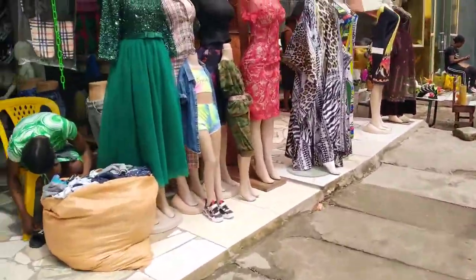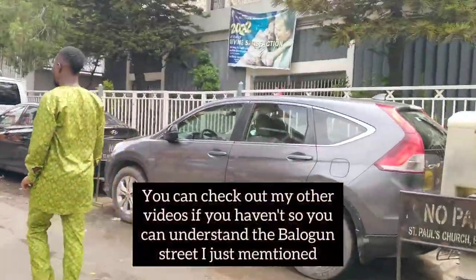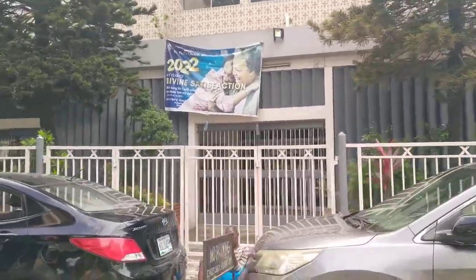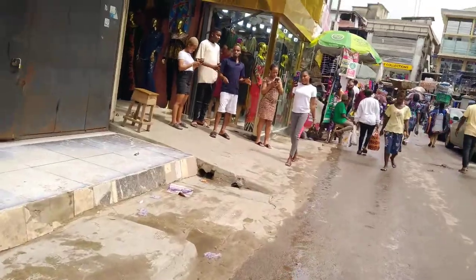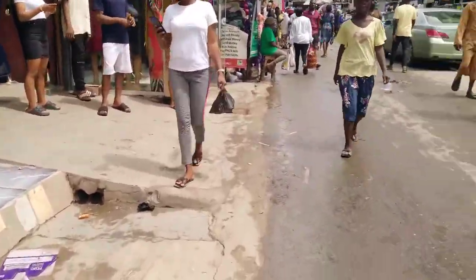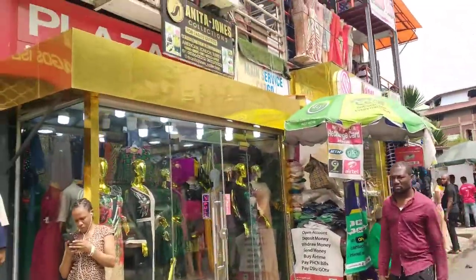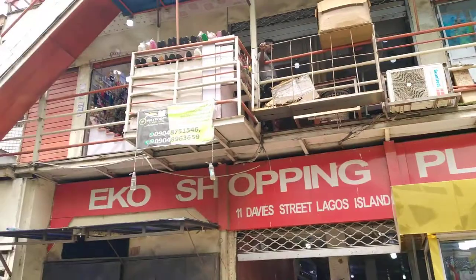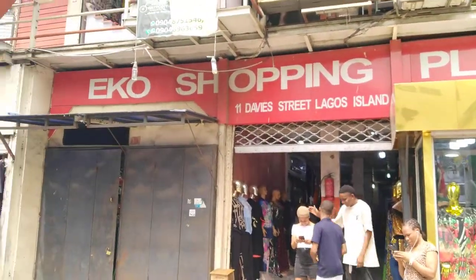It's the first street after Balogun Street. You guys remember Balogun Street here, where you enter Balogun Street from UBA building, straight up you see Balogun. So after Balogun Street, you get Davis Street, which is this one. So today, this is Eco Plaza, the first plaza that I entered. See, this is Eco Plaza. This plaza is popular in Lagos Island Market. You can't even miss it. So we'll be entering this Eco Plaza.